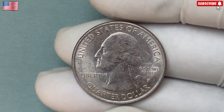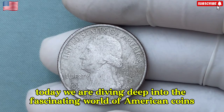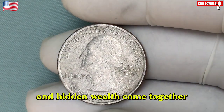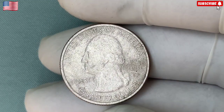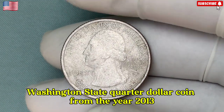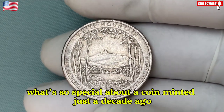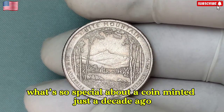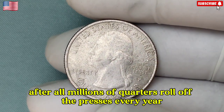Today, we are diving deep into the fascinating world of American coins, where history, artistry, and hidden wealth come together in a way that surprises even seasoned collectors. The spotlight today is on the United States of America Washington State quarter coin from the year 2013. Now, you might be wondering, what's so special about a coin minted just a decade ago? After all, millions of quarters roll off the presses every year.